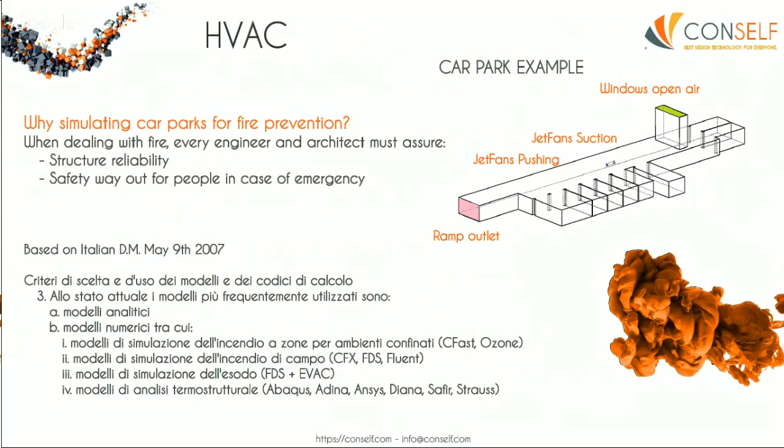In this way, we have to build a window on top, on the roof of the car park. And there is a ramp access to get in or out of the car park with your car. Inside of the car park, there is a small jet fan, this little cylinder over here. This jet fan has the goal to convey the air from the open window to the ramp outlet.